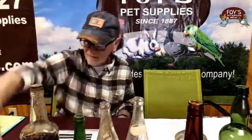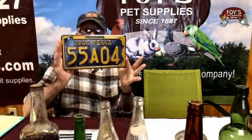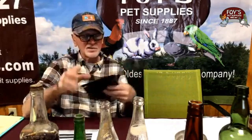And the last thing I have a habit of collecting is license plates. This is a 1944 Pennsylvania license plate. Real heavy, heavier than what they are now. But I've got them going back to, if I remember right, the 1920s. So I've got an assortment of those.